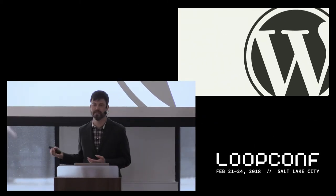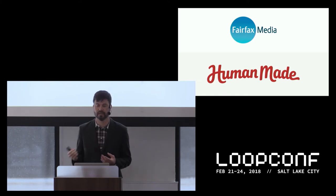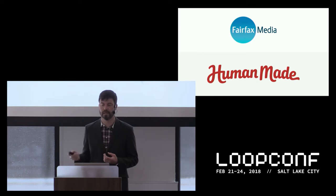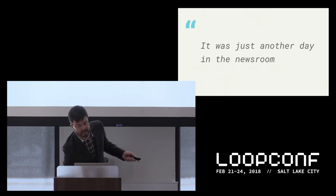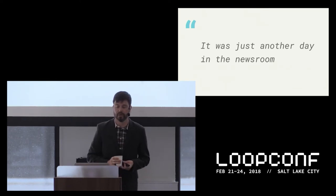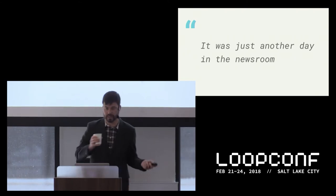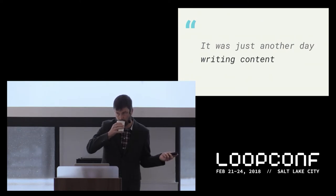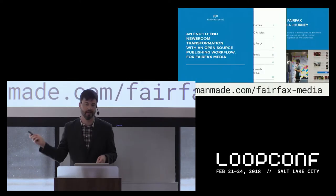Fairfax are replacing a proprietary CMS with one based on open source. It's something the team I'm on at Human Made and the team at Fairfax Media have been collaborating on since October 2016. Additionally, our friends at XWP contributed a feature over the course of a month or two. And the feedback that came back was that it was just another day in the newsroom, which is what we, and when I say we, I mean Fairfax, Human Made and the other suppliers, were wanting, to allow our users to get down to what they do best, writing content. Of course, we also wanted that content to be delivered successfully to the readers.